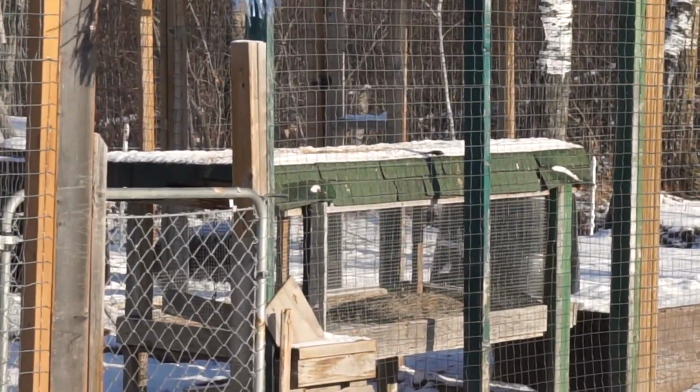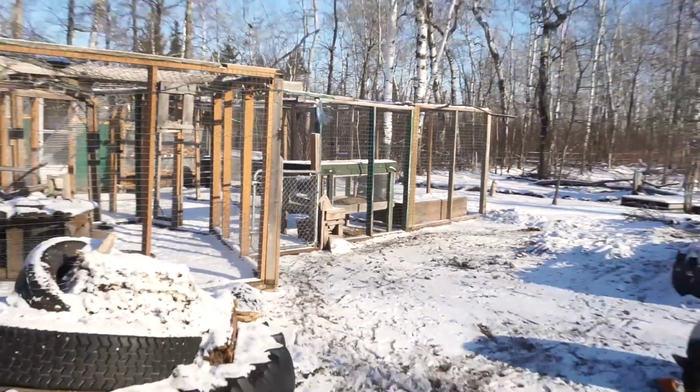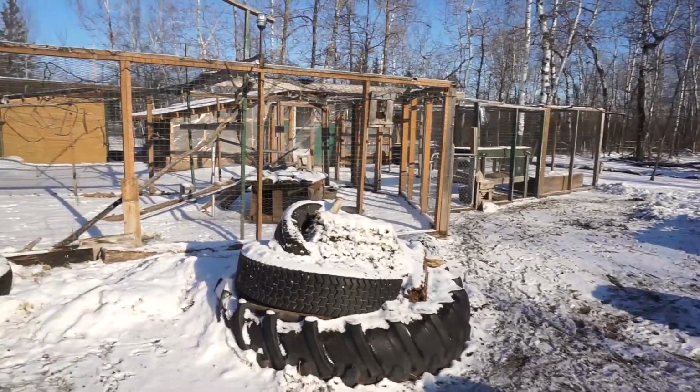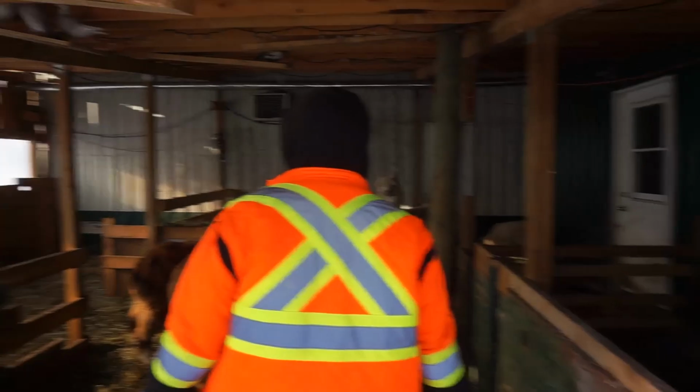We've been putting grains up on the roof of that old rabbit hutch over there, so it's kind of out of the way and a little easier for the pigeons to get. Speaking of the pigeons, they are probably in here.